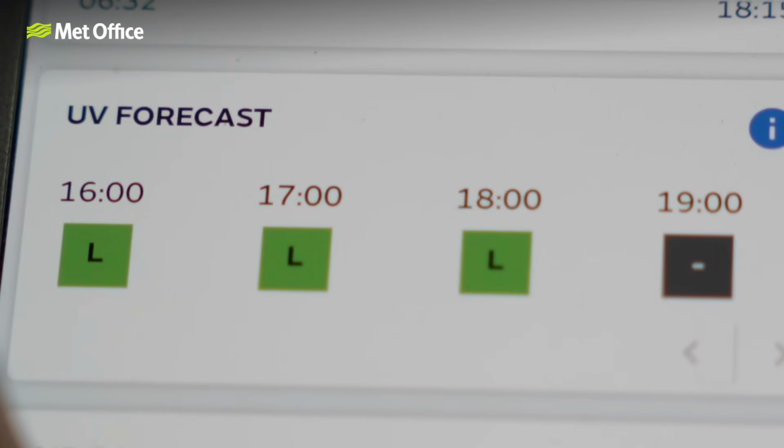you can find out what the UV levels will be in your area by using Met Office forecasts, which are available on our website and our app, and by following us on social media.